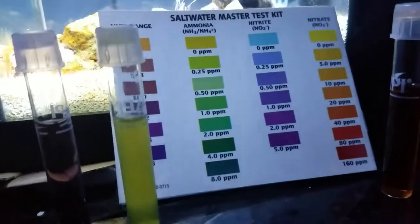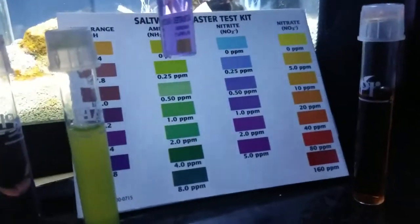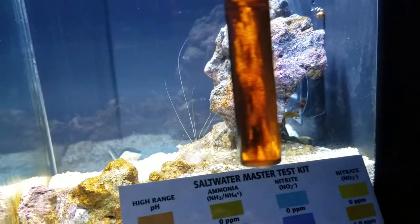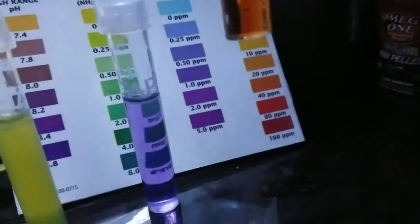Nitrite has come down. It is looking to be about 0.50 to 1 ppm. And nitrate is probably about between 20 and 40, probably 25 ppm.